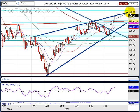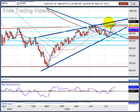Now, the formation I want to show you is this. We have a rising wedge formation. A rising wedge formation is in fact a bearish formation. It doesn't mean it's going to be bearish. It just means it is a statistically bearish formation. Usually shows the bulls running out of steam. Now, if it was going to stay strong, what you would have is a trend line like this one, parallel going up. So for this to stay strong, what we have to see this coming week is a breakout.